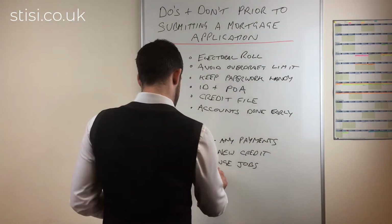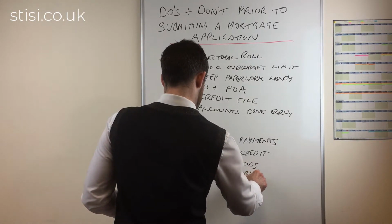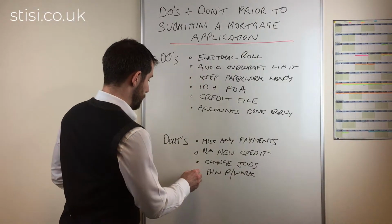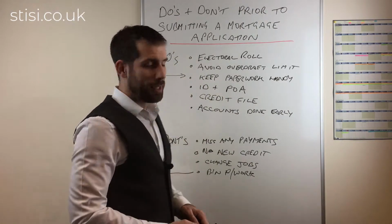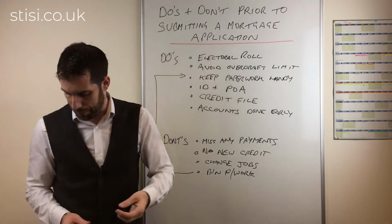Next point is, this goes back to the point before, but I'm just going to reiterate it again. Don't bin your paperwork. So keep your paperwork handy. Don't go binning what you've got. Keep it handy, keep it in a folder. So just back to that point up there.